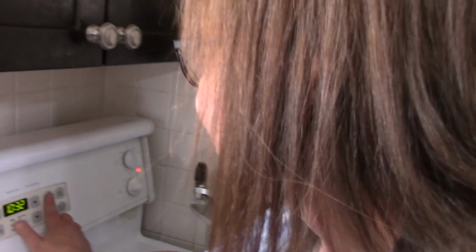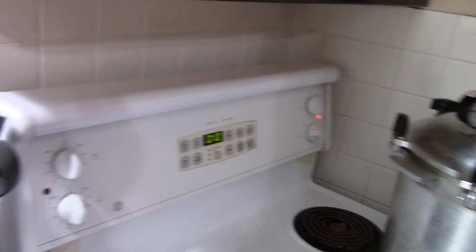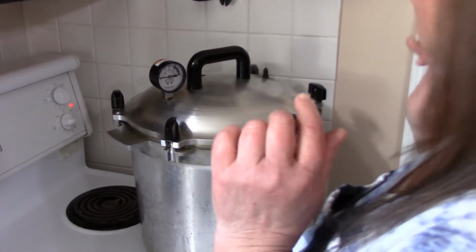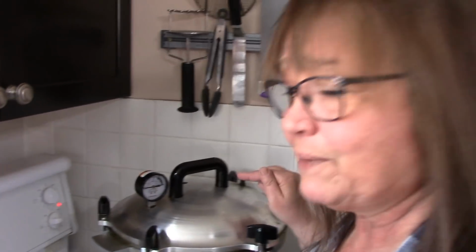So I'm going to set my timer for 10 minutes. And I'm going to let that go for the 10 minutes. It's getting rid of all the air out of there and making it pressurized. That's the vital part of this canning process. Some people like to skip it. Don't skip it. You want success? Follow your steps. That wasn't Corona, no. By the way.